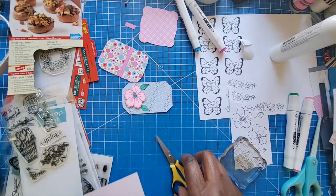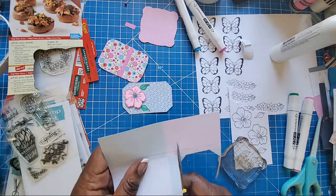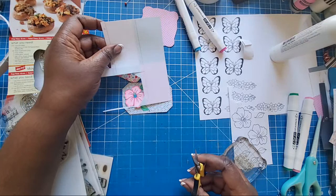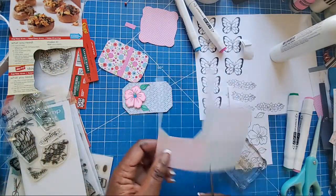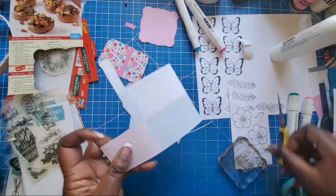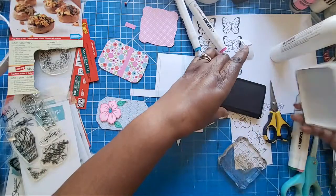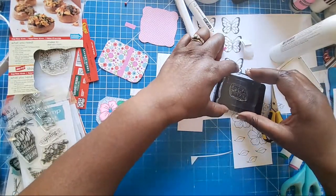Okay, so you see this right here, right? That's this side of that paper. So I'm going to stamp it first. I'm going to take that lighter shade of pink, and then I'm going to stamp it out, and that'll be my little message on there.